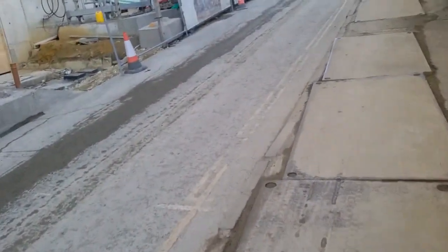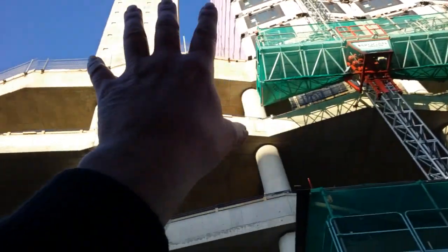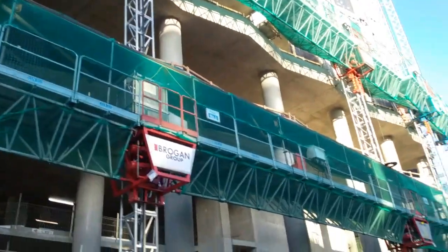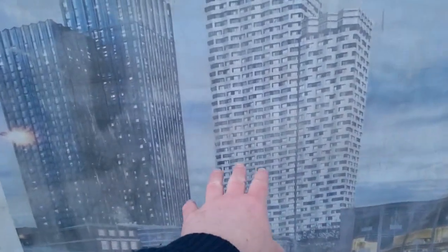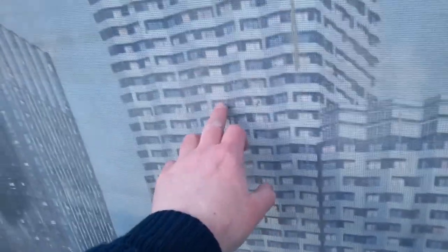Yeah, obviously all this will be repaved, they'll repave the whole thing, all this will be ripped up and redone. Yeah, that's Block A. This part will be Block B, even though they will be joined together. You won't be able to get from one part to the other. They'll be separate buildings but joined together. That's the co-living section there, the 49 stories, and the 34 story part is the shared ownership. There's 120 shared ownership apartments there, and I think 825 co-living in this section.